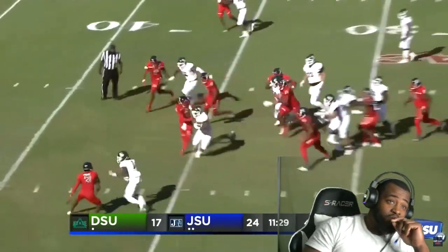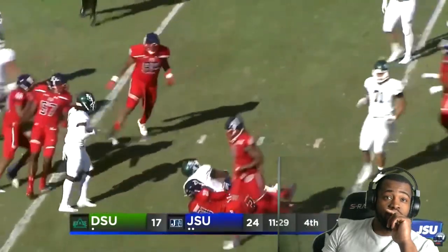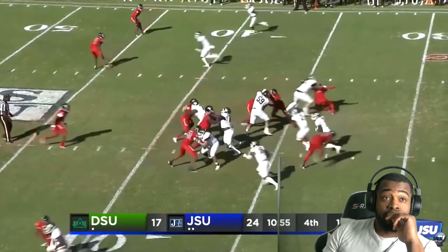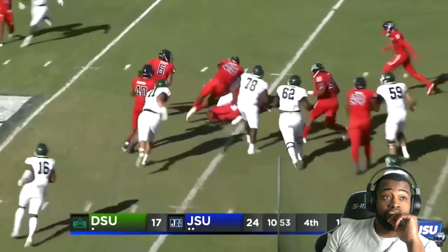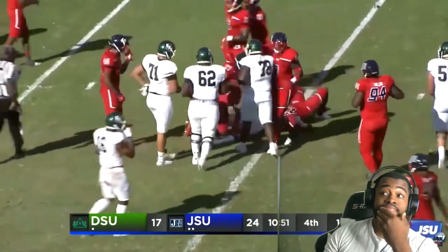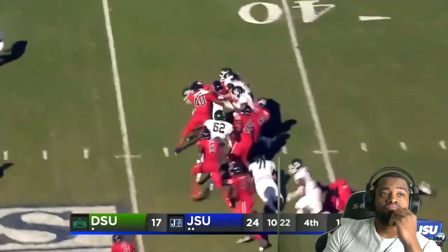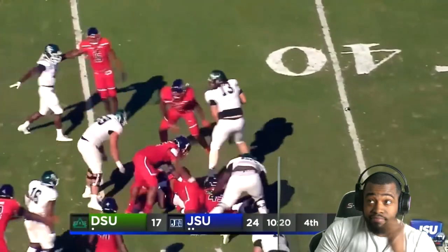Running game, a nice run on the play by Delta State. That's Dampier. Short for Delta State. They keep it on the ground, and they pick up the first down, taking it across the 40 to the 41. Shotgun, two backs in the backfield. And they will hand it off up the middle. Just a gain of a yard on the play.